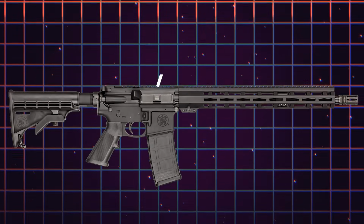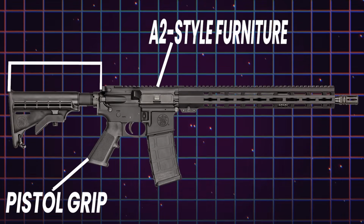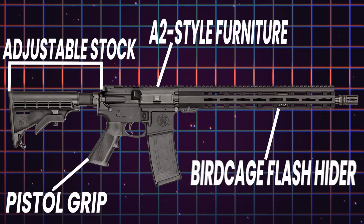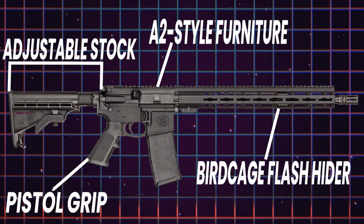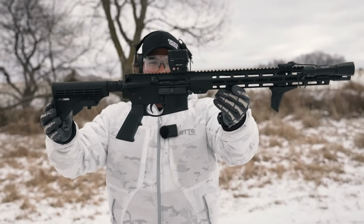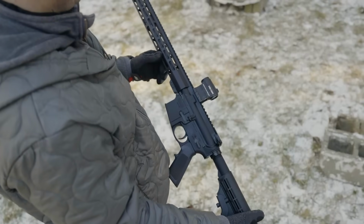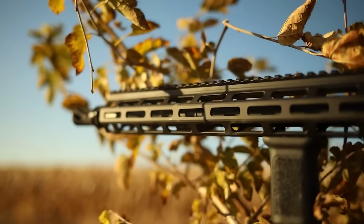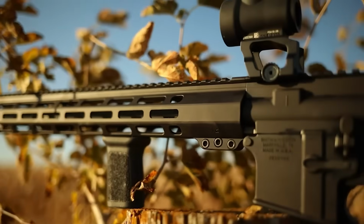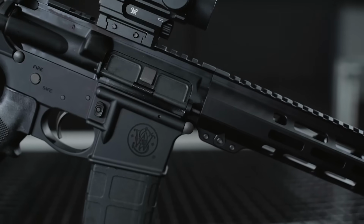The rifle ships with standard A2 style furniture, pistol grip, 6-position adjustable stock, and a birdcage flash hider. It's nothing fancy, but it's functional, and most people who buy rifles in this category expect to customize later anyway. And that's one of the Sport 3's strengths. It gives you a dependable base that you can slowly build on over time without spending a fortune all at once. Internally, everything is up to spec.